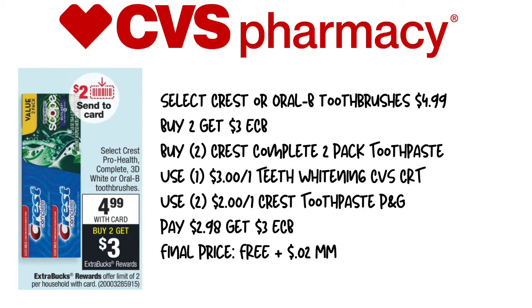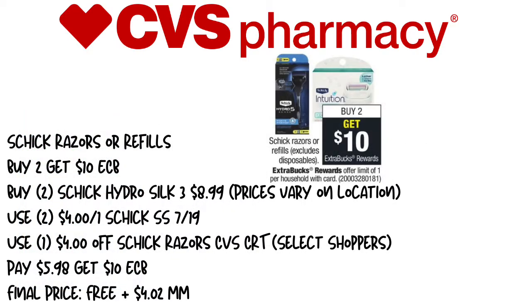Anywho, next up is going to be the Schick razors or refills. They are buy 2 get a $10 extra care buck, and this does exclude disposables. So this is a time where you can get real razors for a real cheap price. So we're going to pick 2 of the Schick Hydro Silk razors. Mine are priced at $8.99, but the prices are going to vary depending on your location, so keep that in mind. We're going to use 2 of the $4 off of 1 Schick coupons from Smart Source 7/19, and I also had a $4 off Schick razor CVS CRT that I keep getting and not using, so they keep giving it to me, so we're using it, guys. Anyways, we're going to pay $5.98 and we're going to get back $10 in extra care bucks, making this free plus a $4.02 money maker.